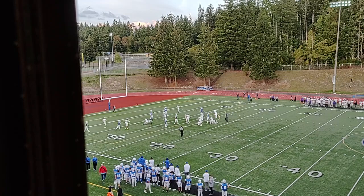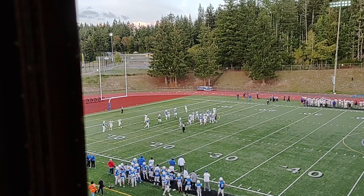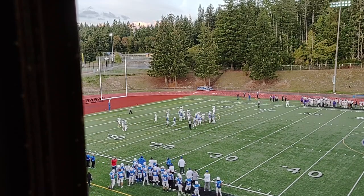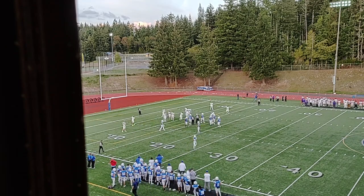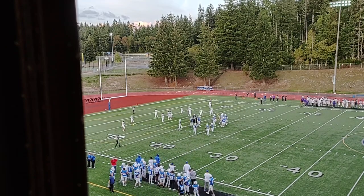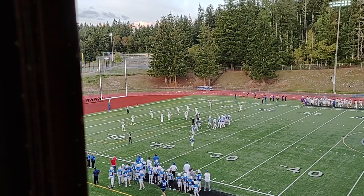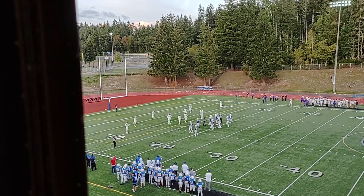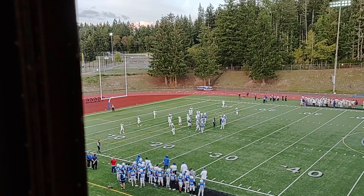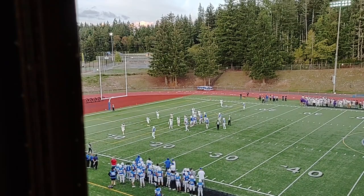And there's a blitz by North Kitsap. Hands off to Webster, and he is buried in the backfield for a big loss. Second down and goal, all the way back at the 15. So 11:23 to go here in the second quarter, 6-0 after one quarter of play.